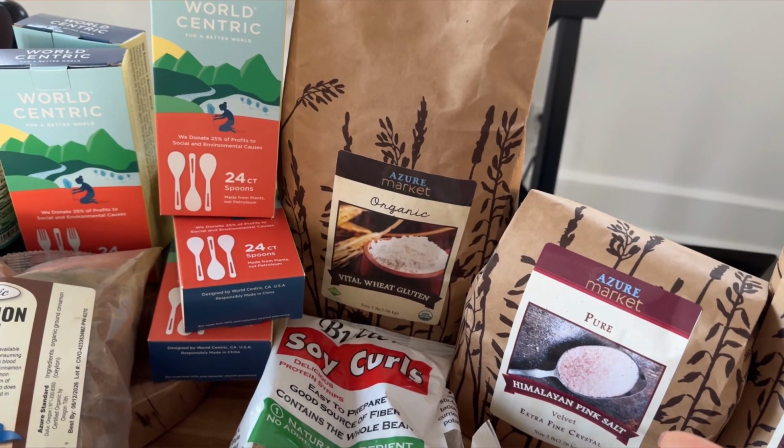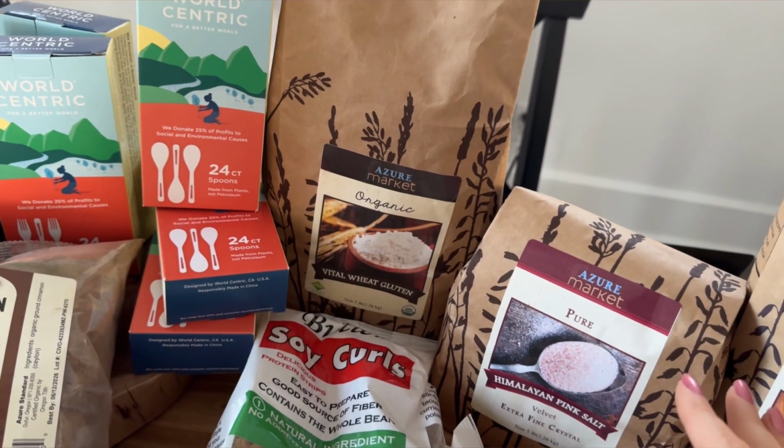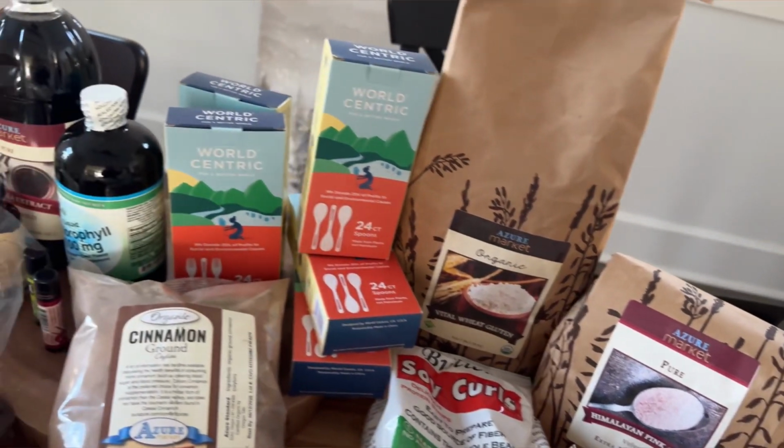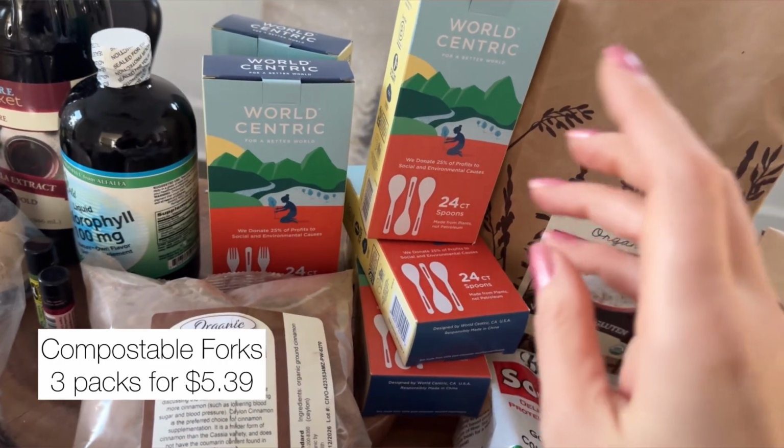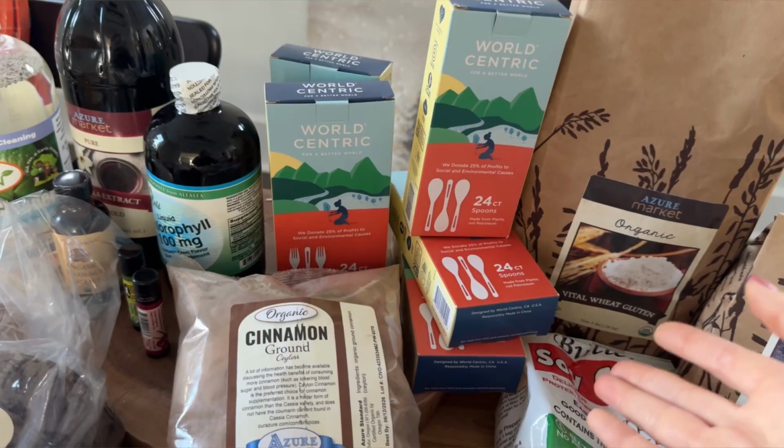Instead of buying it at the grocery store with a lot of additives inside, I can just make it myself. It was so simple and it's much healthier for you. So here we have some disposable products. It's just some forks and spoons. I generally buy mine from Aldi, but because these are compostable, it intrigued me.